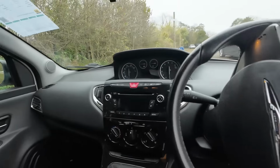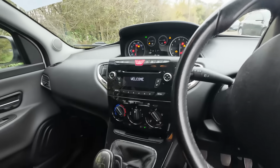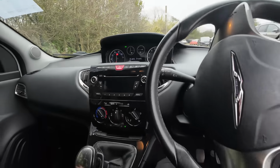Inside, there's a little bit of a whiff in it. It wants a bit of a clean out. But see the dashboard, nice setup on there. Radio's working. I like the clocks and that. It's a nice little instrument panel up there. So it's a little bit different.